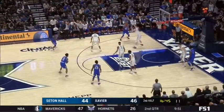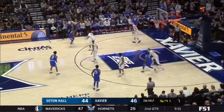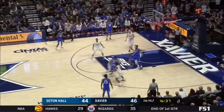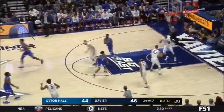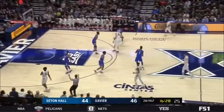On the road, chance to tie it. Thompson, shot clock down to 8. Cale. Nelson, shot clock at 2, has to put it up with the right. No. Enzi tried to keep it alive. Willich got the rebound. And that's a possession Kevin Willard's going to want back.